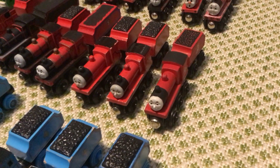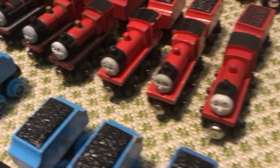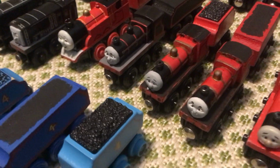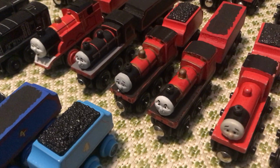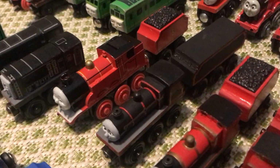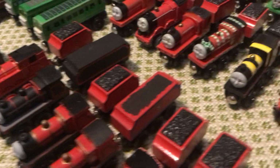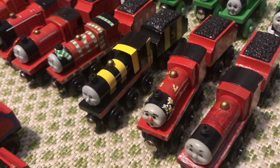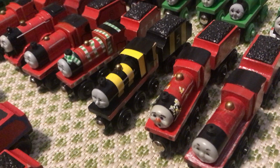Next we have James. There's my 94 James. I have 2 of the Busy Bee James. They're my custom Railway Series ones. And my custom Introducing James, or an Origins James, or whatever. And there's the James that came with the wall thing, Wall Willsbridge Station.